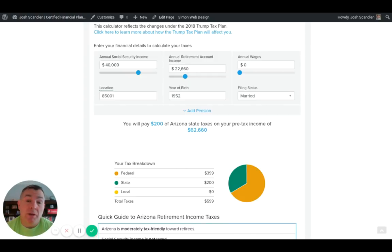So be careful. You're paying $600 in taxes on $62,600 of income, but on $60,000 of income, you're paying $131. All right, so I'll let you be the person to arbitrate whether that's worth it or not. I think it is, but that'll be up to you.